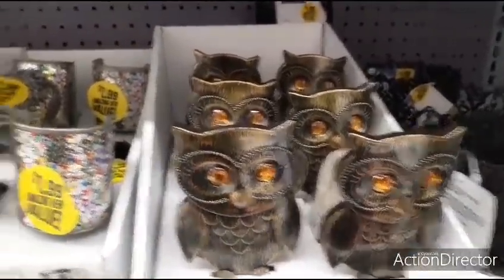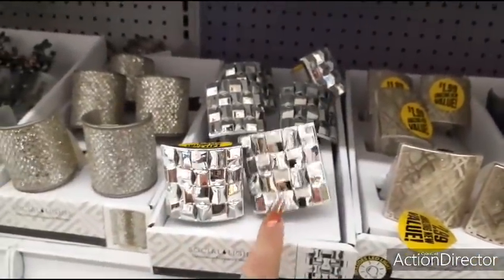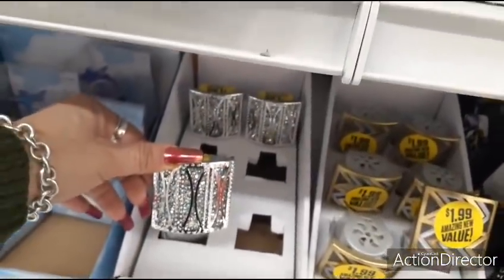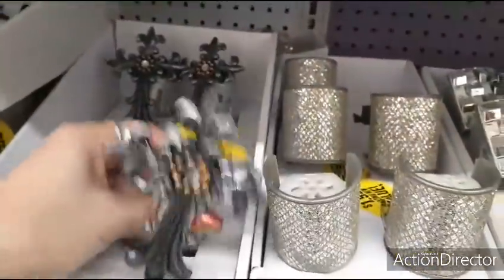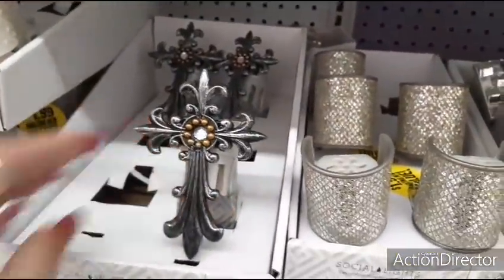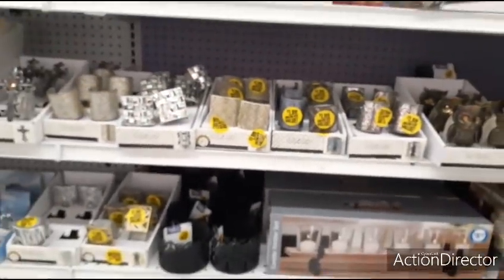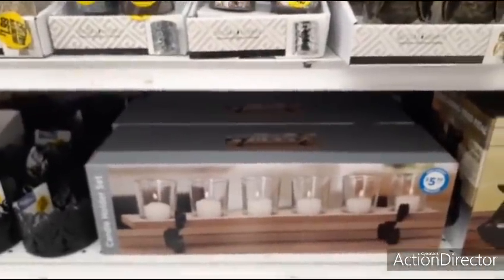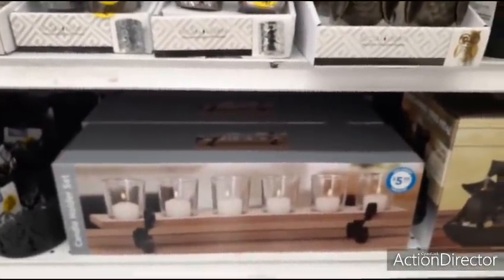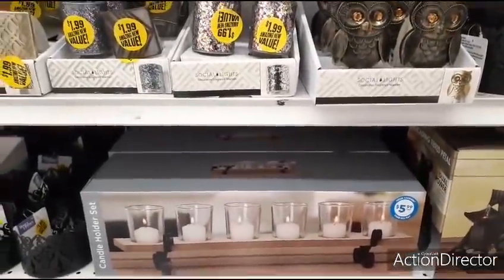It's so cute. And they also have this one. I like it, those little faux metal studs. I also like this one, the faux bling bling. And they also have the crosses. So those are really, really cool. These are $1.99. Not bad. They also have this candle holder set for $5.99. I don't think it includes the tea lights, but if that's the look you like, then it's at the 99 cent store.